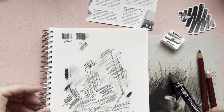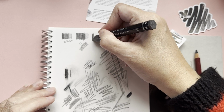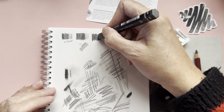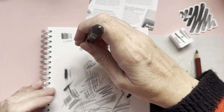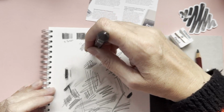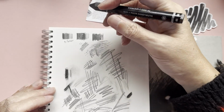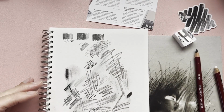Let's have a look at this Kooky graphite stick. This is a 6B. Oh yeah, that is darker. Again, it's one of those you could, let's see if we can try and use this end. Ooh, you can get some interesting texture using the end of it. And again, it comes to a point. You can sharpen these, I do believe, as well. So they are graphite, like a pencil. Okay.